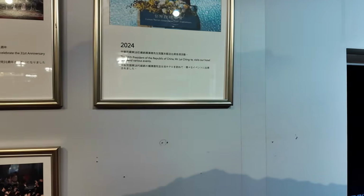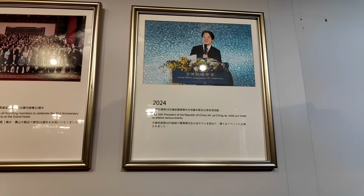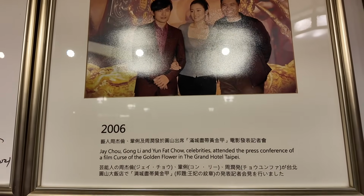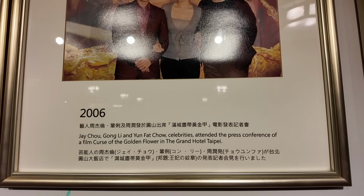This hotel has made a lot of history. Like I mentioned, it's used to receive a lot of foreign guests, right? But it goes much further than that. So this is most recent. It's the president of Taiwan speaking here. Celebrities in Asia came as well. I believe this was to promote a movie called Curse of the Golden Flower.